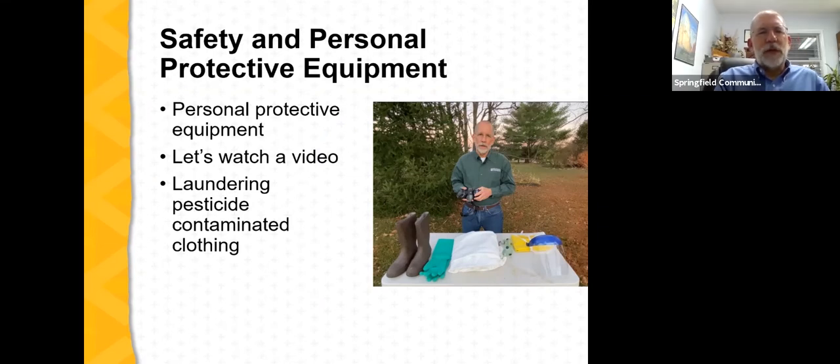Okay, now let's talk a bit about personal protective equipment. In other words, the types of equipment that are available to help keep us safe as we handle and apply organic pesticides. When we talk about these things, we want to think first of all about the ways pesticides can enter our bodies. Pesticides can move through our skin, any part of the body. This is called the dermal route.